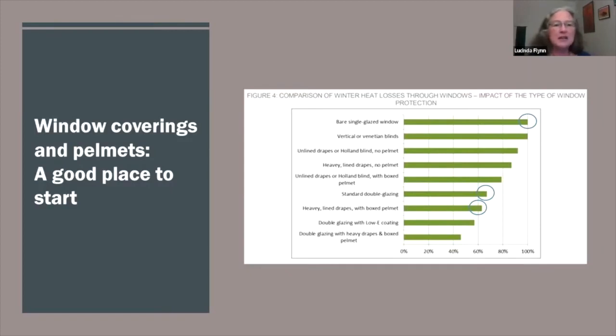Now, window coverings and pelmets, I think, are an excellent place to start in an existing home. They can be quite a cheap place if you are on a budget and you just need to do something to fix up your windows. I do want to show you a couple of things on this chart here. First of all, the chart is showing the comparison of winter heat losses through windows and comparing different kinds of window coverings.